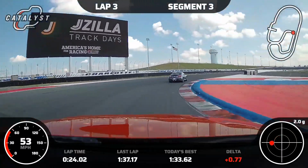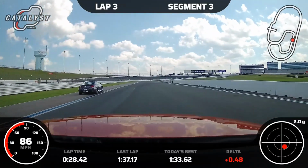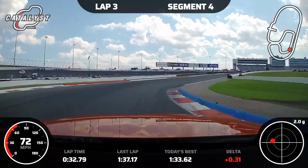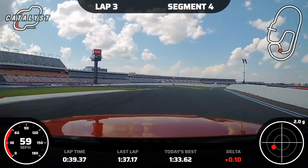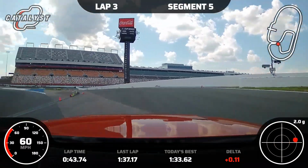Get the pass here. Fortunately, that gives me a little bit of an early turn in. Coming in offline. Turn a little bit too early here. Almost run out of track, as said.